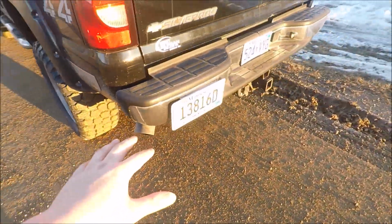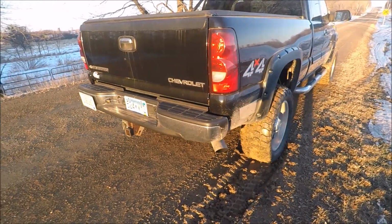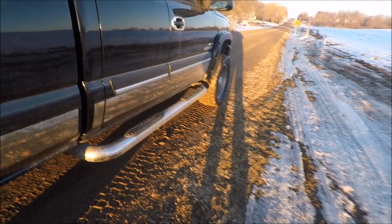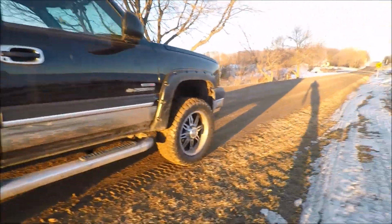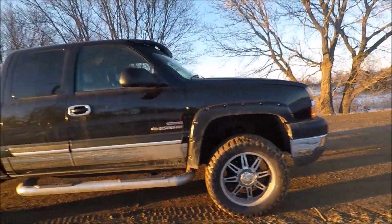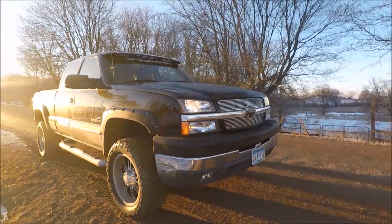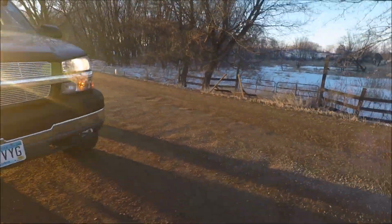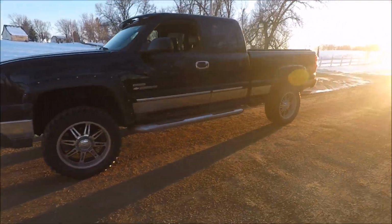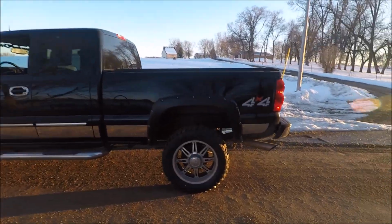Look at this, it's got dual mufflers, or dual tips. I've never seen that on a diesel. I know people do it, I've just never seen it. But it's really clean, it's black just like I want. I love it. This thing is awesome.